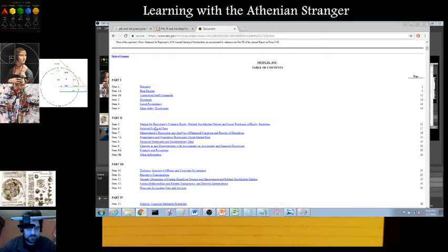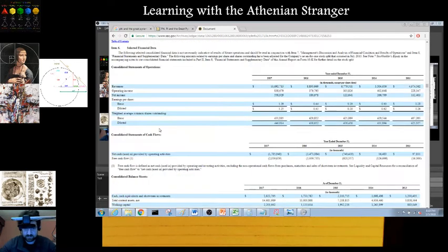The thing you need to look for is part two, item six, selected financial data. That's what we want to look at. So click that, and you take your jump down to this part of the report. And we are specifically going to look at the consolidated statements of operations. This is a profit and loss statement or an income statement. Those are different ways of referring to the same thing. And we see the total net income here.